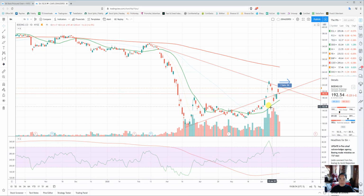The good thing, like I said, is that it's above the 20, so that's good. But for me to be very bullish, that 200 needs to be under that 20 and the candle. But in this case, actually the candle and the 20 are under the 200, so that's negative for me.